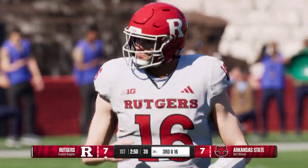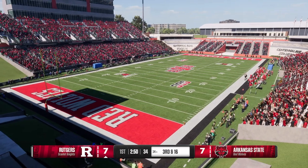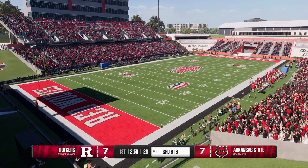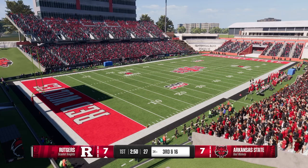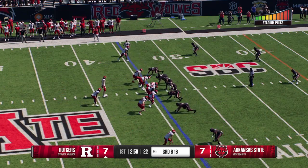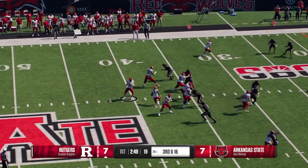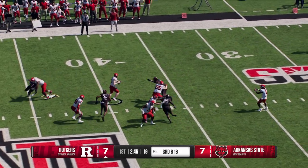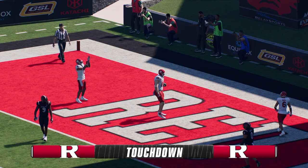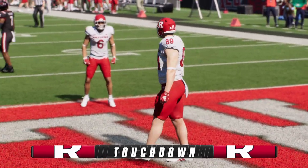Missed his receiver there. It's incomplete. I'm not positive, but that 1st down marker might be in the next county. On 3rd and long, you'll need to push it downfield. Unleashes it on the run. And he'll run it into the end zone. Touchdown, State University of New Jersey.